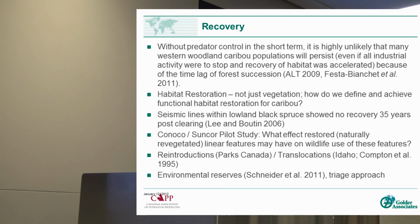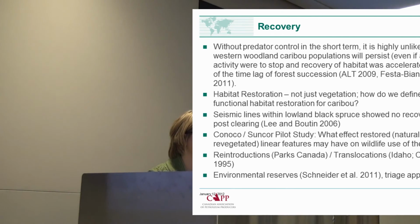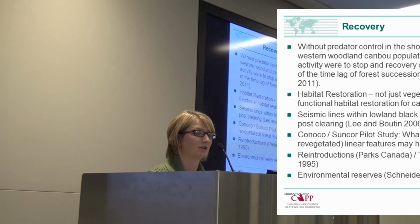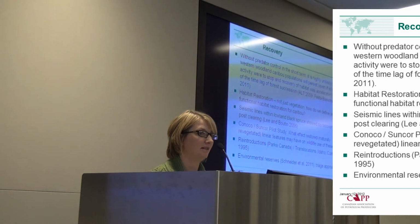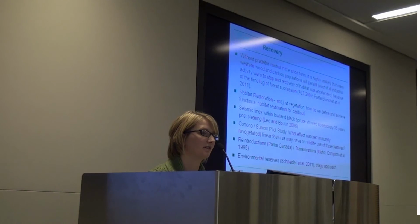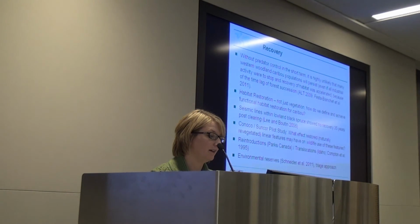So we're at a point in time where, for example, with the Athabasca landscape team, we had to model scenarios of 50 years of wolf control while we're starting to minimize that development and aggressively restore lines before we see an ability to stop that action of wolf control. We've taken the populations down to such a level that we do need to restore the habitat, but we have to recognize that trees don't grow very fast.